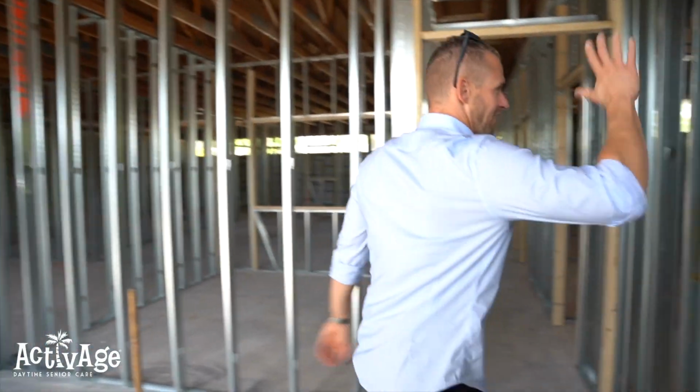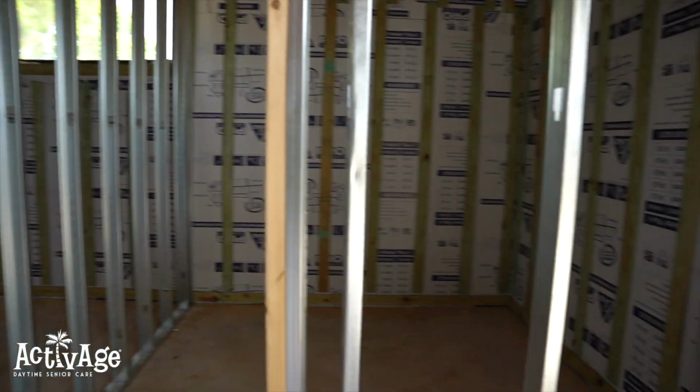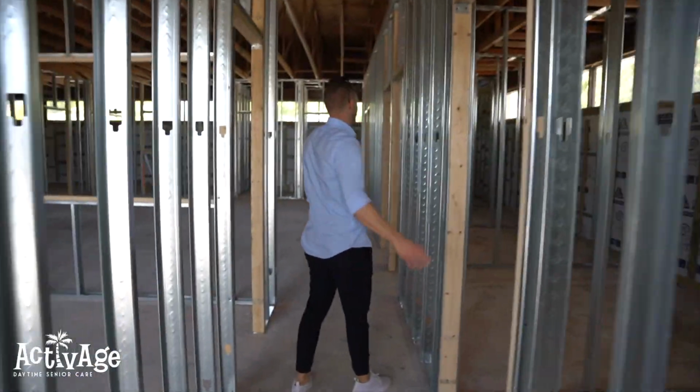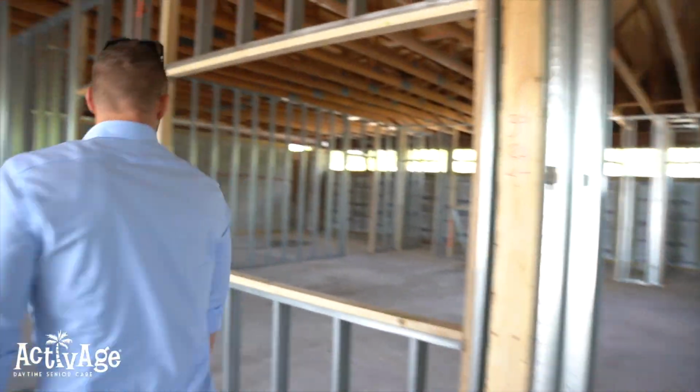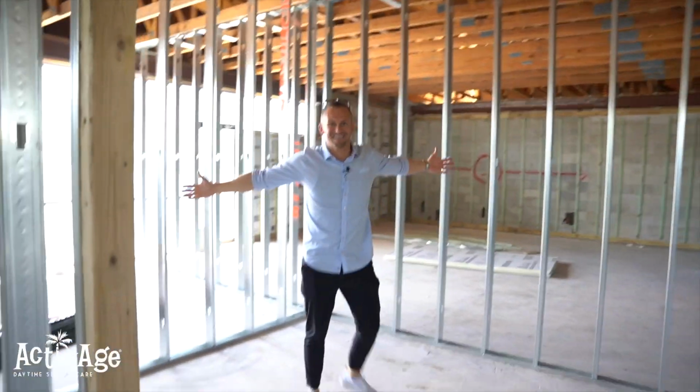As we go down the hallway here, we got an office over here, another office over here. In fact, there's 6 offices along this wall. Right here, we got my office.